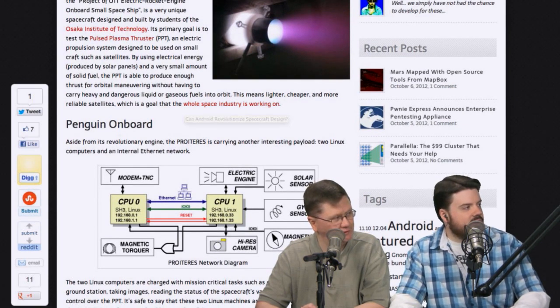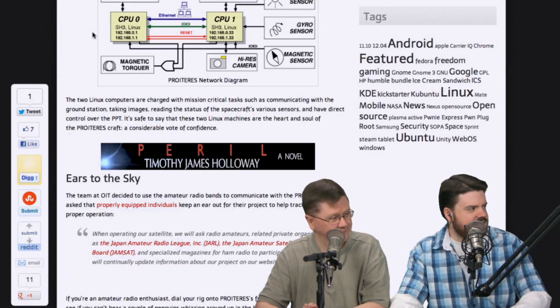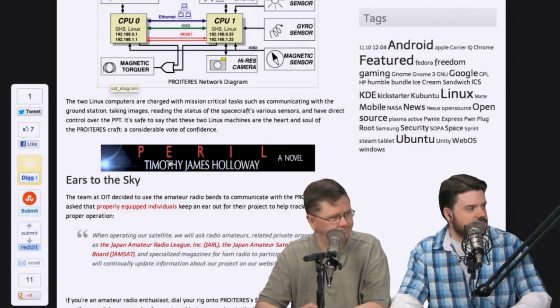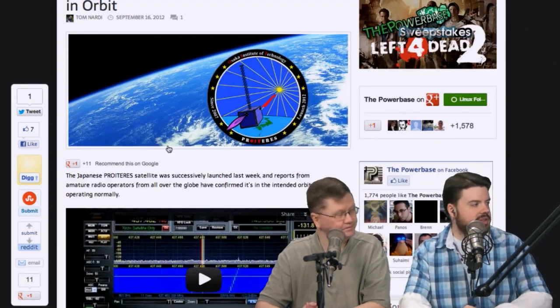Yeah. So the crazy name stands for Project of OIT Electric Rocket Engine Onboard Small Spaceship. That's why it's hard to pronounce. Wow, because that's a lot of information in the title. Yeah, exactly. So anyways, very cool. 2 Linux computers that are taking care of that rocket up there. Sweet deal. There's a video of some of the ground control software they use that runs on Linux in the show notes if you guys want to go check that out.